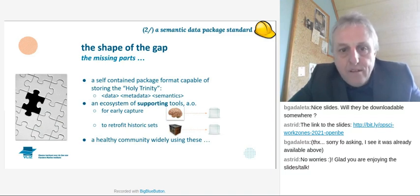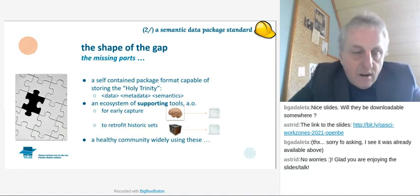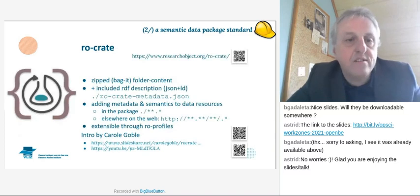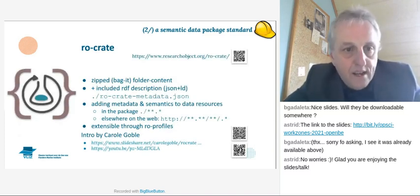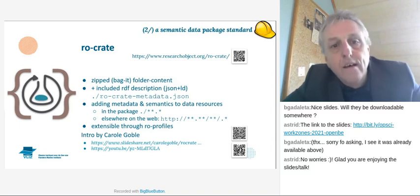But the elephant in the room is that we don't have a common data package standard to capture and share the three parts of the Trinity, okay? And that's not entirely true. There are a number of standards emerging, and I'm choosing today to share my personal favorite in this field. It's called the Research Object Crate, in short, the RO-Crate. And I like it for a number of reasons.